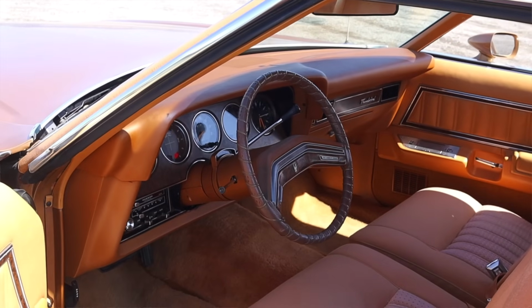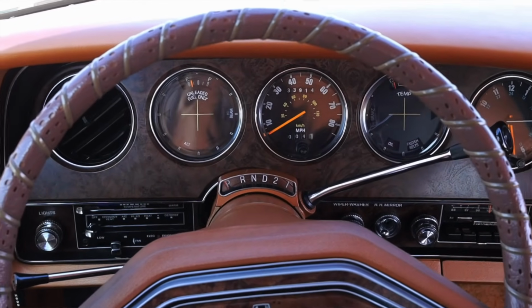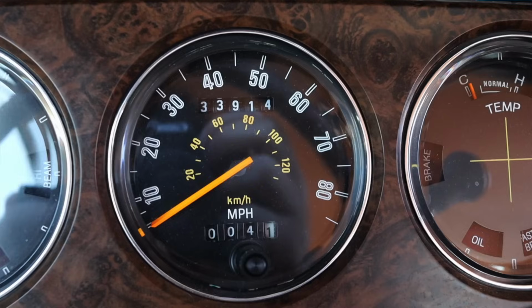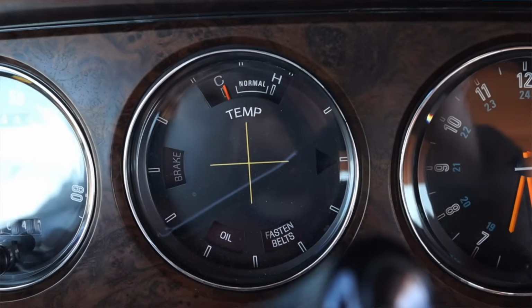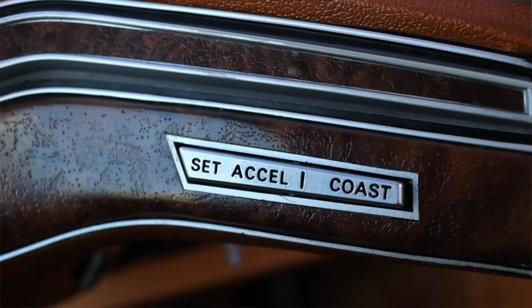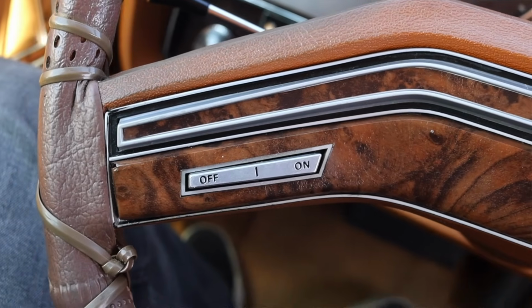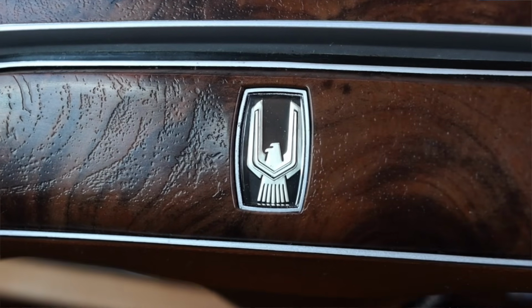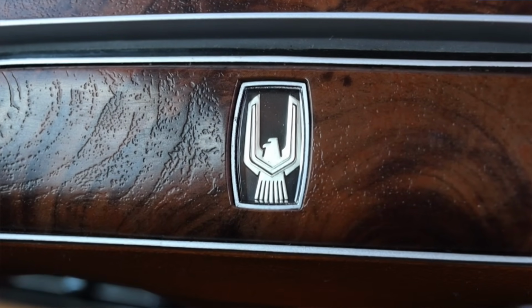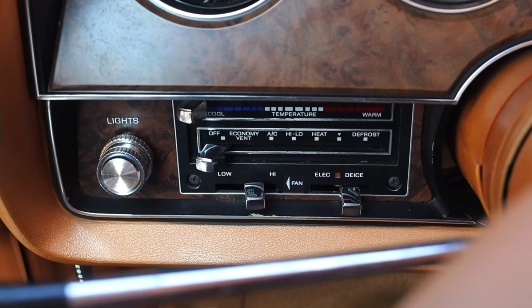With that stuff out of the way, let's talk about the interior. Well, in front of me, I have a bunch of gauges. Off to the left is my fuel, alternator, and high beam. Then I have my speedometer, temperature, and some more warning lights, and a clock to the far right. On the steering wheel, I do get cruise control options, which is very nice to see, but also this little Thunderbird badge, which I absolutely adore. Love, love, love seeing that. Off to the left, we do have a climate control vent, and down below we have the climate controls.